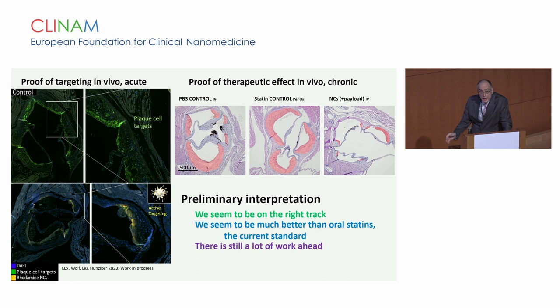Now I have to accelerate my presentation a little bit to a kind of recorded time. What we see on the left upper panel is we have cellular targets in the arteriosclerotic plaque of mice fed with high cholesterol diets who have a transgenic background.